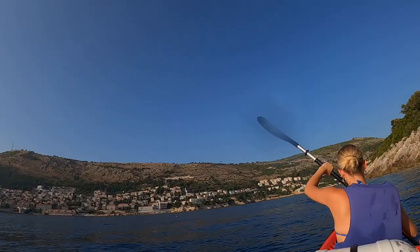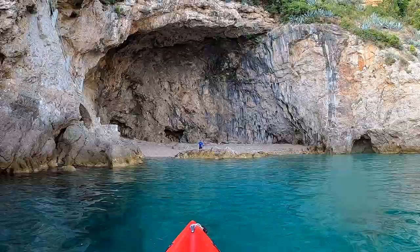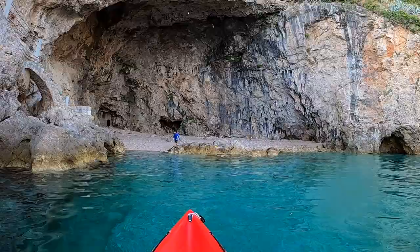This island right here behind me is called Lokrum, and we're gonna paddle into a cave in here and do some snorkeling and different things like that. Baby, keep the pace. Row, row, row. Oh my goodness, babe. Beautiful. The water is so blue.